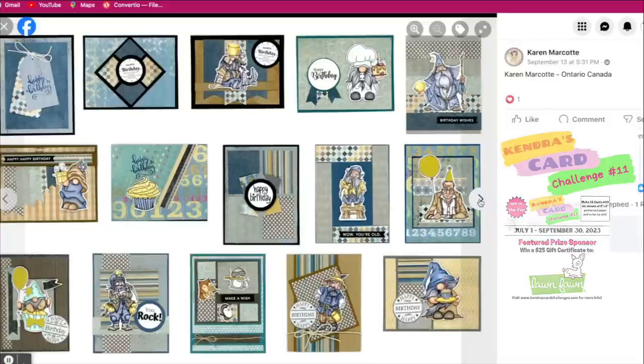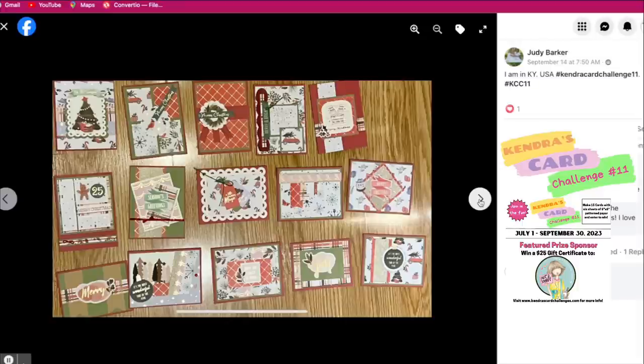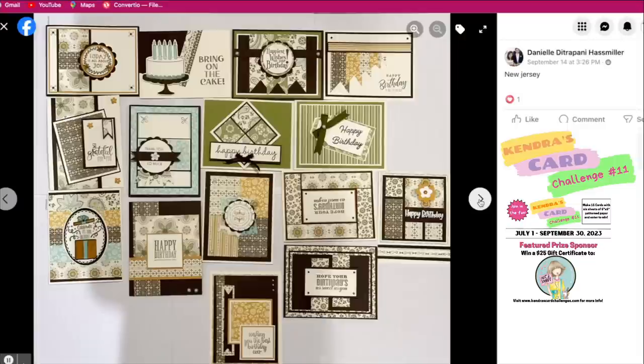You can post photos in the individual sketch photo album so that we can see the cards up close. Each month, I will use the photos in the sketch albums for the sketch winners. The first month in each quarter, I will reveal the sketch winners for sketches 1 through 5 a week or so after the month ends. And then sketches 6 through 10 will be announced the following month, and the remaining sketches will be announced after the last month in the quarter.